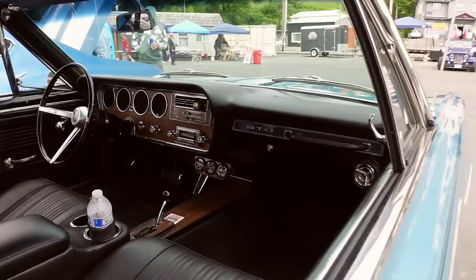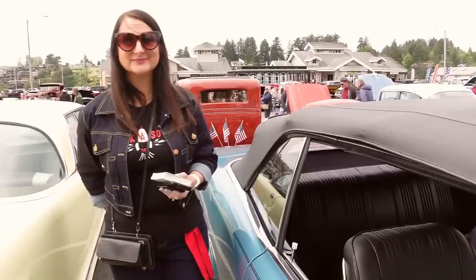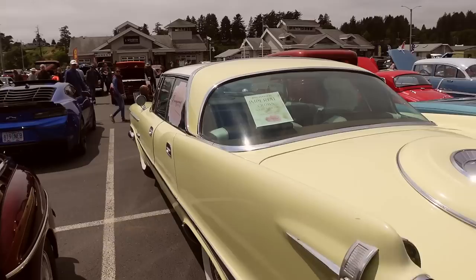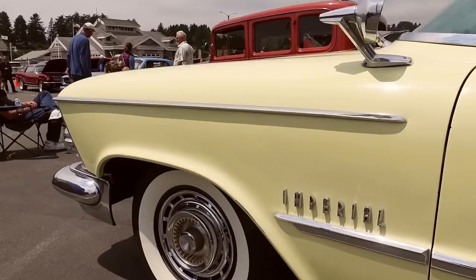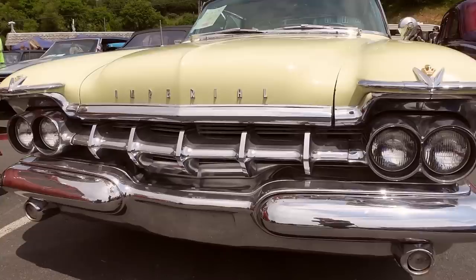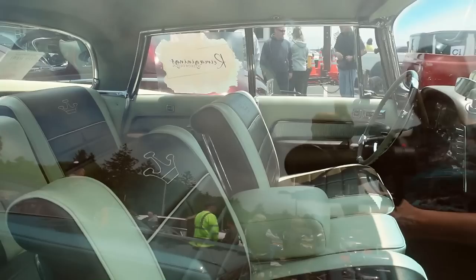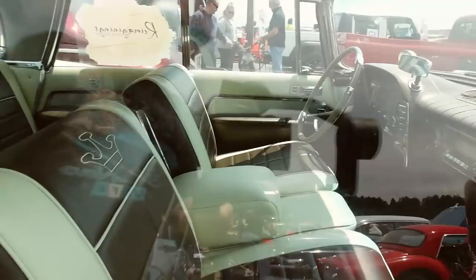Giddy up, GTO. There you are, Lola. I was looking at this, but this is beautiful too. The sun is out and we got ourselves a yellow Chrysler Imperial, baby. Oh my goodness, look at this thing. One of Lola's favorite rides. Gosh, look at those custom interiors.